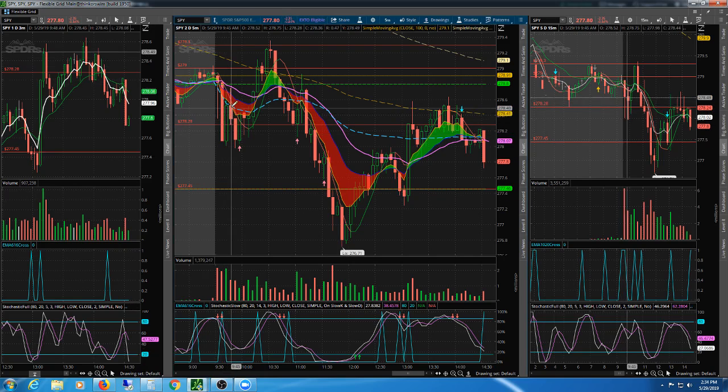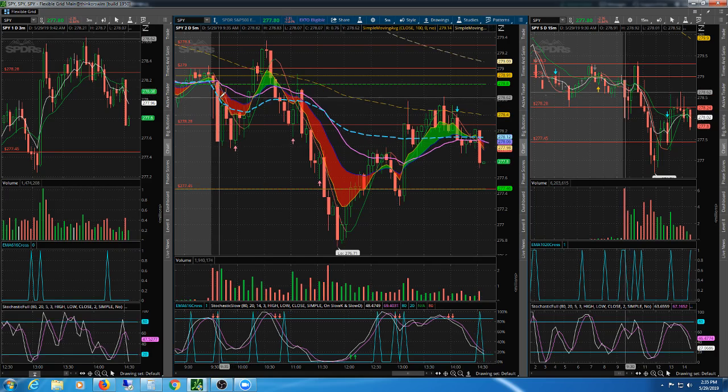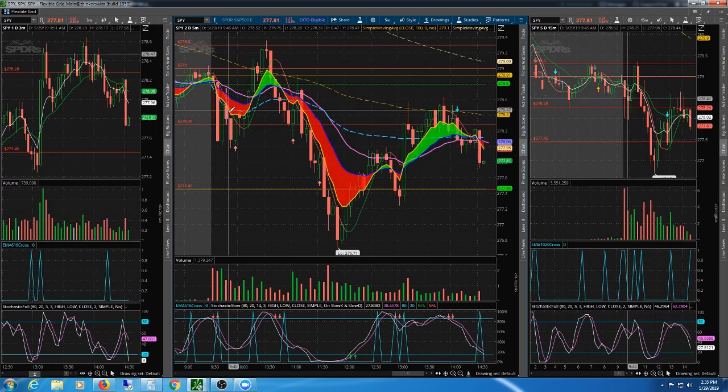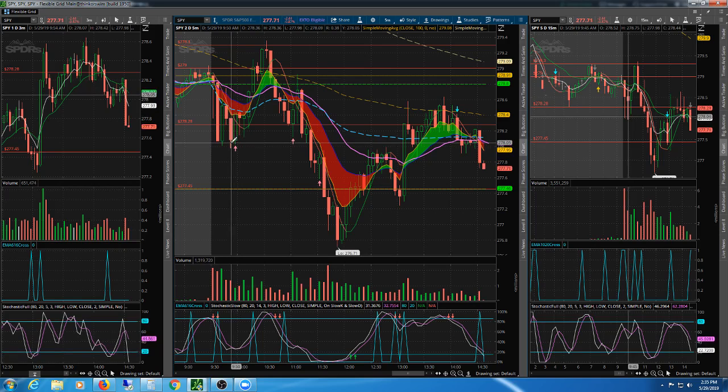So I got in right here, right at the very opening of this candle, and I sold right at the very open of this candle right here. As far as this little drop goes, I played that almost perfectly. It wasn't quite the high of the candle, and didn't quite catch the bottom here, but it was pretty close to the bottom. I sold at 278.03. The low was 277.98, so it's 5 cents away from the low.